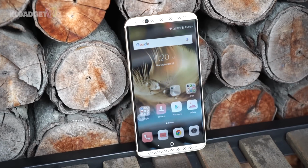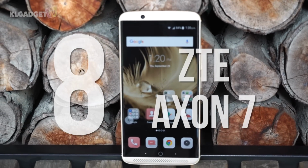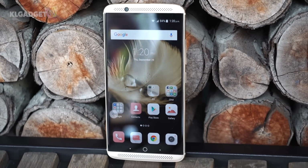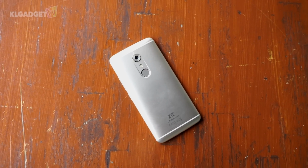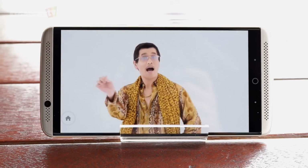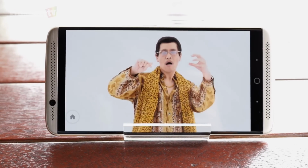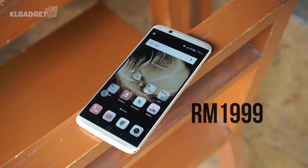Moving up the list, the ZTE Axon 7 is probably the most overlooked smartphone for this year. There's a Snapdragon 820 processor on board with 4GB of RAM, a 20MP camera with a f1.8 aperture that actually works fine but not great. But most importantly, it has a pair of loud front-facing speakers that sounds great while having support for Dolby Atmos audio enhancement. The Axon 7 retails at 1999 ringgit.